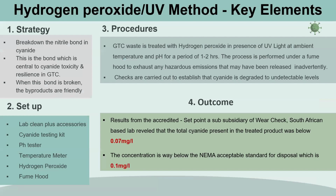So the key elements basically are 4. Of course, the strategy is that the breakdown of the nitrile bonds in the cyanide is done. And this bond is really a very central bond in cyanide toxicity and is resilient. If that bond is broken, the byproduct coming out of the reaction is friendly to the environment and does not cause any harm to it. And this has been proved based on what you will see in the next few slides.